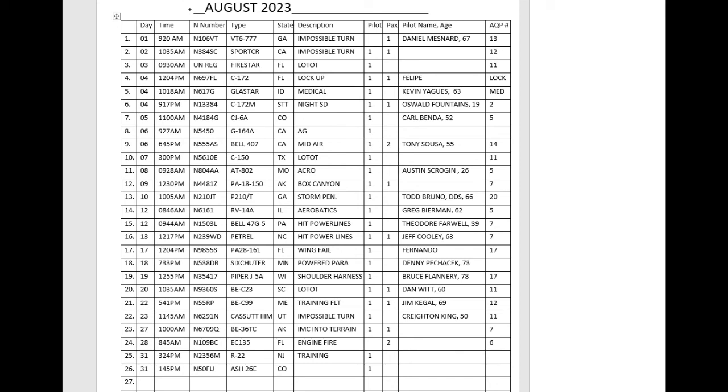The PA-18150 in Alaska, I know very little about this, who it was or what the deal was. They tell me it's a box canyon, flew up, weather going down, and flew up into a box canyon and could not get turned around. The P-210 in Georgia, we went there. That's the storm cell penetration. Todd Bruno, he was a dentist, age 66, took the wings off of that 210 in flight. The RV-14, that's aerobatics. That's Greg Bierman, age 62, up in Illinois. He did a low-level pass over his hometown and rolled it inverted and did not come out of it.